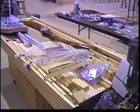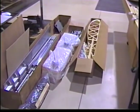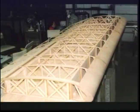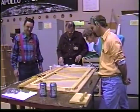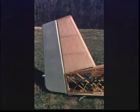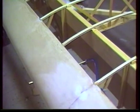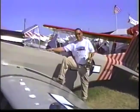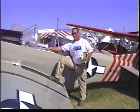When you first open your kit from Loehle Aircraft, you get more than a box of high-quality parts and materials. You also get a crate full of high-quality engineering for a good start on your project. From the first step to the last, your kit plans are laid out to clearly guide you throughout the building process in the most efficient, enjoyable way. And because your kit contains the highest level of prefabricated parts you can find, you will get behind the controls and in the air in record time. With Loehle factory support available every step of the way, you never have to face the challenge of building your aircraft alone. But when you're finished, you get to keep all the credit and satisfaction for a job well done.